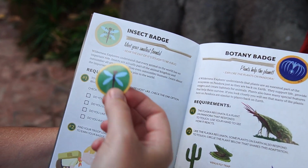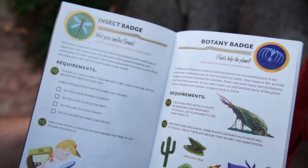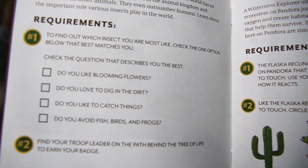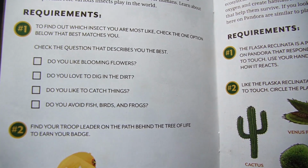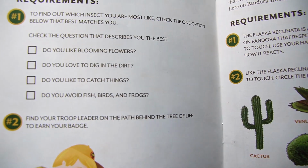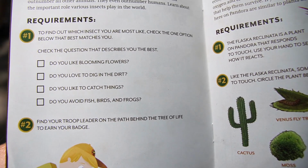All right, so we got our insect badge. I like that it says meet your smallest friends. I love it. So we forgot to show this, but when we got our insect badge, they had these questions below where you could find out what insect you're most like. So if you like the blooming flowers, you're like a pollinator. If you like to dig in the dirt, you're a decomposer. If you like to catch things, you're a predator. And if you like to avoid fish, birds, and frogs, then you are a food source.